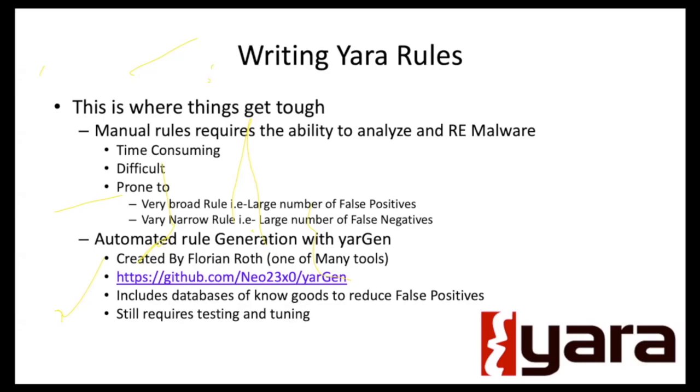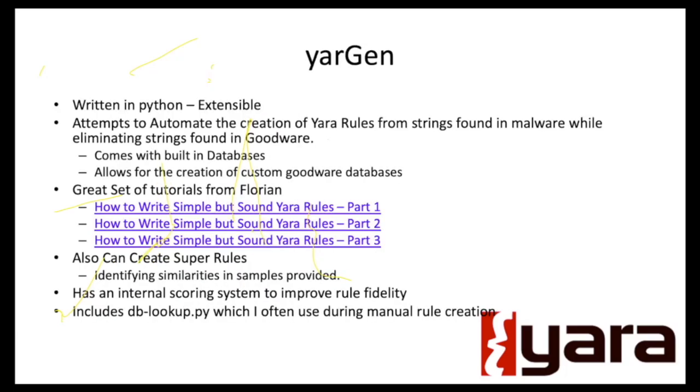As you'll see in this quick demo I'm going to do, because I'm running out of time, I knew I'd go long anyway, it will generate a large number of strings that do show up, but again, may not be valuable for actual detection in your environment.